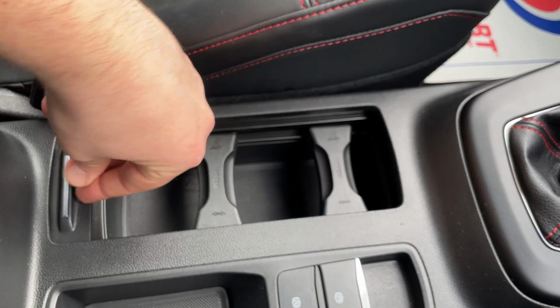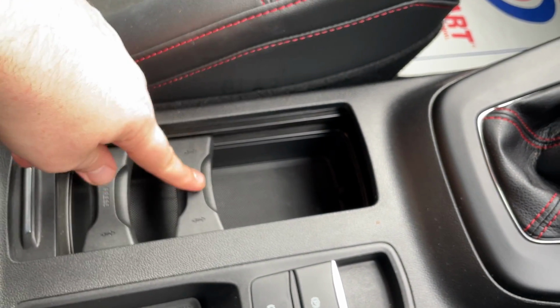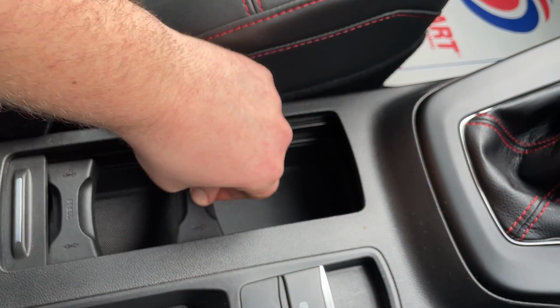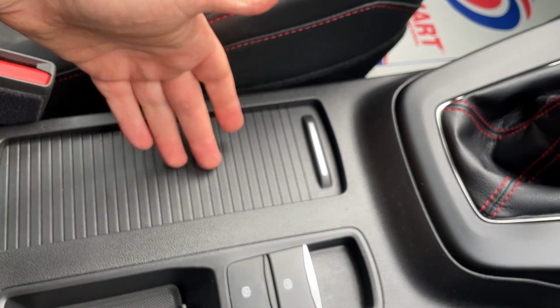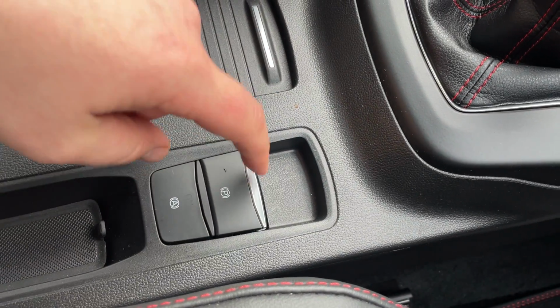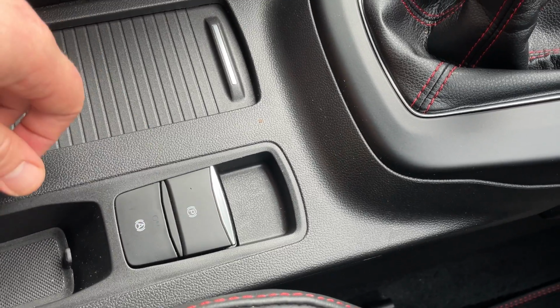Back down to this part. This little slider here will reveal 2 adjustable cup holders. You got a big bottle, 1 coffee, 2 coffees, McDonald's cup. You know, whatever you've got, you can clamp it in, keeping it nice and secure. When you're done with it, you just cover it up, back to square one. There is the electronic handbrake, push down to cancel, pull up to apply, and that is auto hold, like a temporary handbrake if you like.